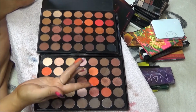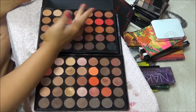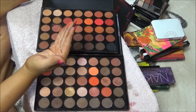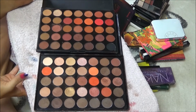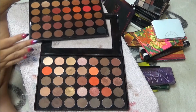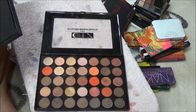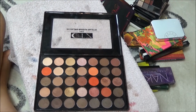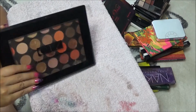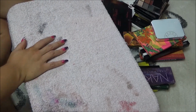Like, let's go orange with, wow, this orange is a little bit deeper. Let's go this orange maybe. Okay, regardless, you know what I mean. They're very much alike. So I'm gonna keep the Morphe 3502, and I am going to get rid of the OTZ palette, which is really just a dupe for it, honestly. Okay.